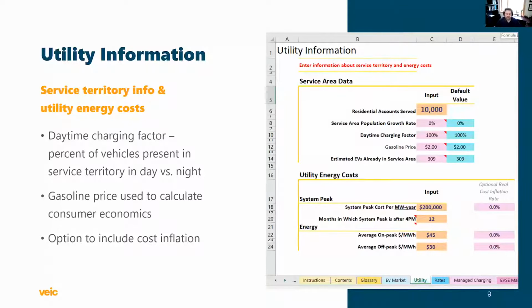This is a webinar that's Iowa centric, so I'll talk more about Iowa. I would say most of the towns here, your daytime charging factor is probably going to be either 100% or anywhere between 60 and 90%. And if you hover over the cell, there's more info to help you determine that number.